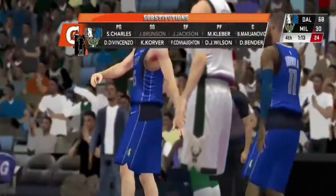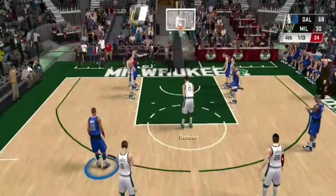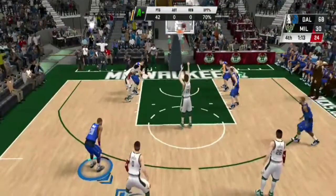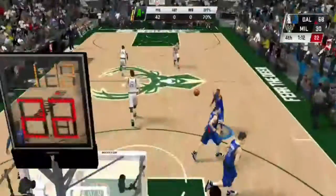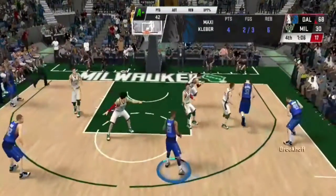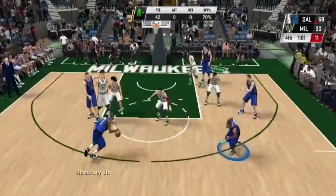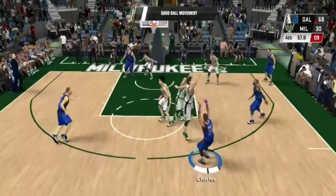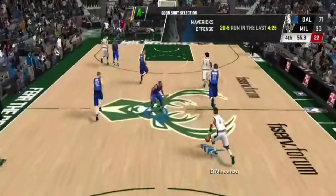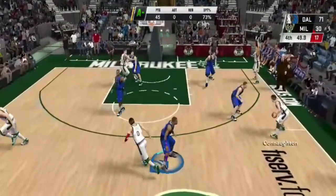Mavericks making a switch here. That one misses. Now the Mavericks with it. Outside Hardaway. Charles. Nailed from three-point land. They're in the position they're in right now, thanks in no small part to the show that he's putting on in this period.